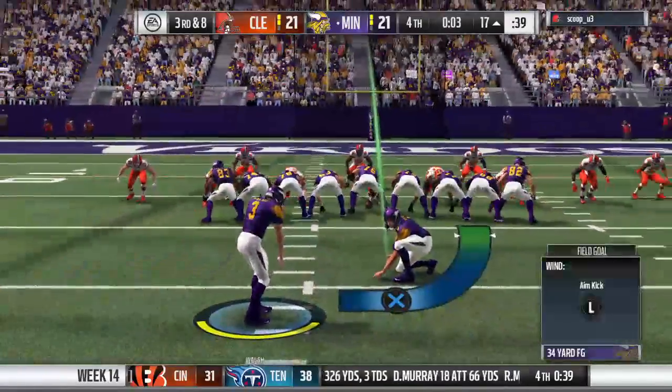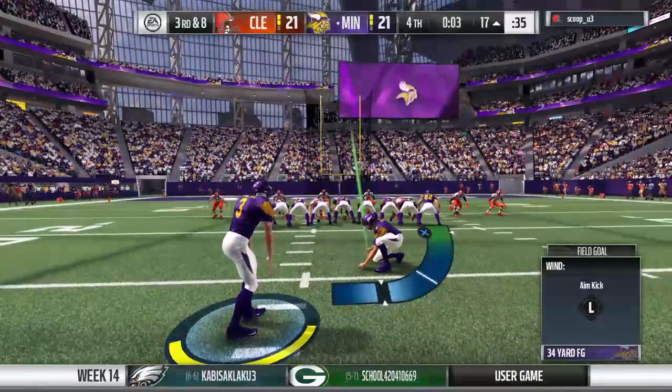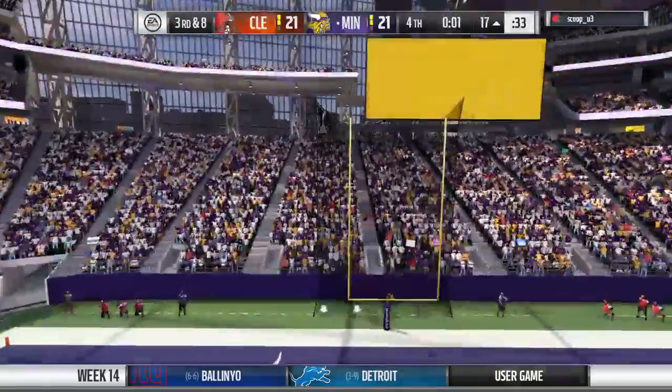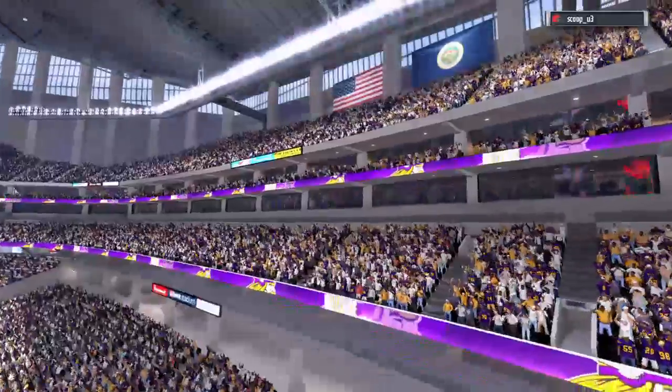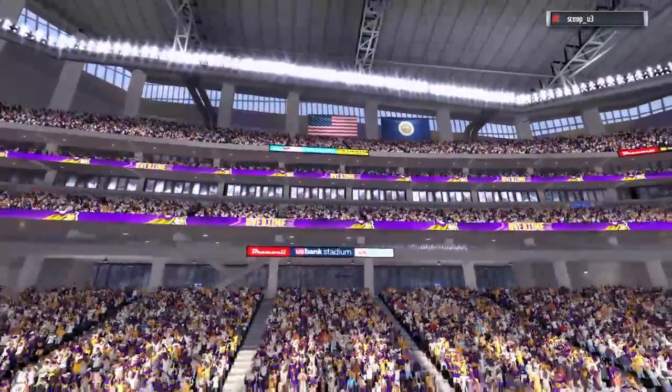So on now is Blair Walsh, with 3 seconds to go, this for the win. And that is no good. He pulled it just a bit, just a wee bit wide left. And that changes everything here in OT.